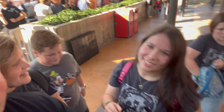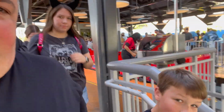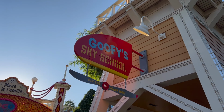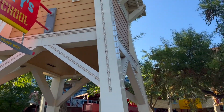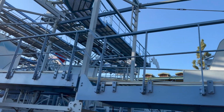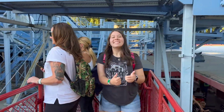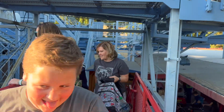Just got off of Incredicoaster. Good? Yeah. Always fun. You know that James screamed the whole entire time. You screamed? You love it? Oh my gosh. So much fun every time. It's my favorite ride. Well, how was it? Great.